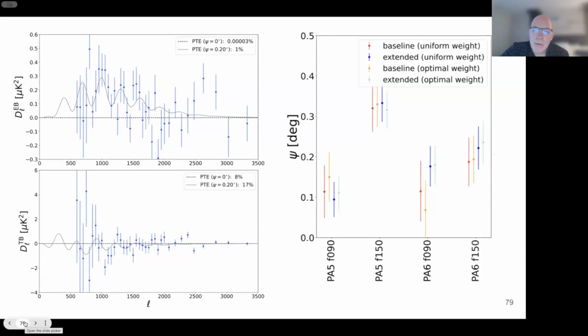Great, thank you. Armenia, do the P-ACT likelihoods work with the map or the spectrum? And if the latter, do they account for correlations between the ACT and other CMB maps?